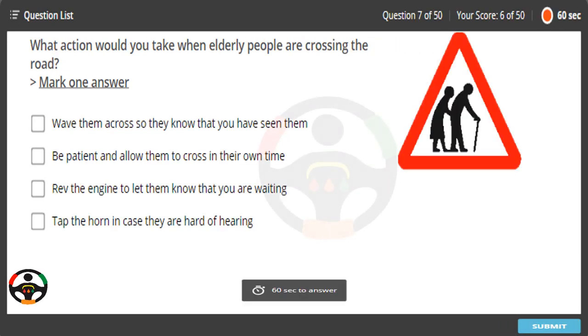What action would you take when elderly people are crossing the road? Wave them across so they know that you have seen them, be patient and allow them to cross in their own time, rev the engine to let them know that you are waiting, tap the horn in case they are hard of hearing.